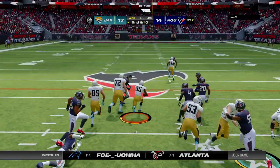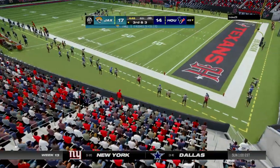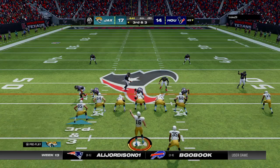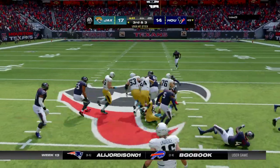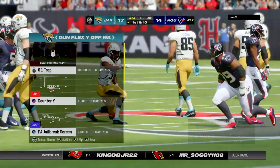On 2nd down, Hill. And he takes this up right near the 45-yard line. This offense so far on third down, they've been okay. 2 for 3 thus far. This time it's 3rd and 3. And he will have a first down here before he gets banged down to the turf pretty hard.